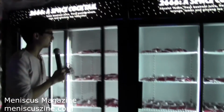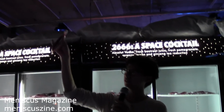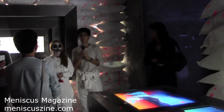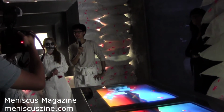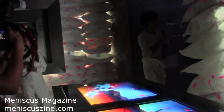Yeah, what else do I have to say? So these are the blood bags right here. See the bag? Has anyone tried one yet? Joey, this lady right here, is one of the performers who will be, she's not supposed to talk really. She'll be standing right here and performing for us over the week.